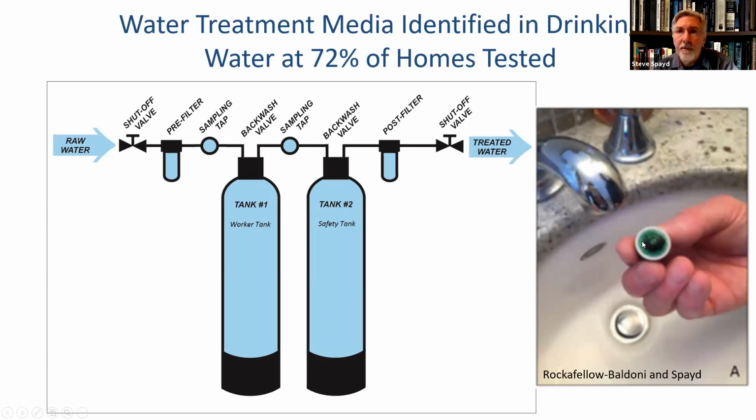So just to give you a feel for what it looks like. This is the screen that was in this bathroom faucet, and these particles here are the arsenic treatment media. That's what was caught by the screen. Some of it goes through, so you can end up drinking treatment media, small little particles that you wouldn't even see in a glass of water or in a cup of coffee, but they may be loaded with arsenic and now you're drinking them.